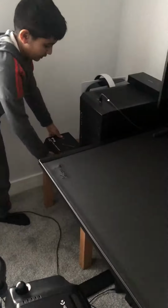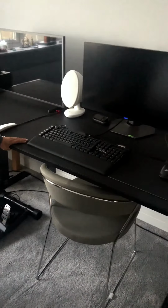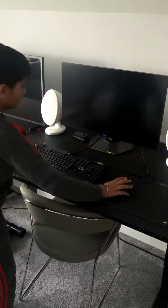Now we get to the bad things. The wobble. When I move my mouse, it kind of wobbles, if you can see that. And yes, it's kind of annoying. So when you're in the middle of PvP, it just wobbles and it messes you up. So that's one bad reason.